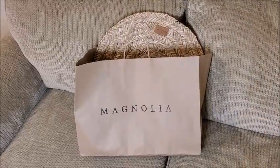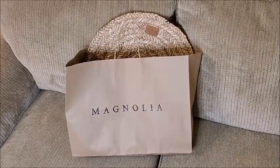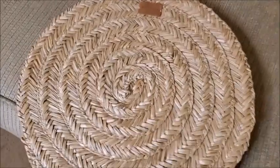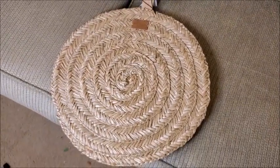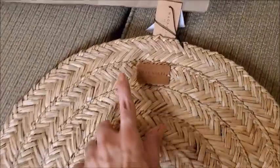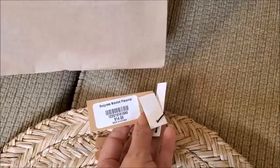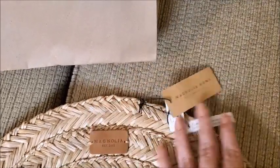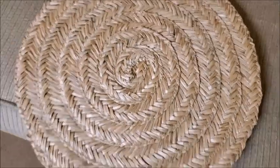Okay, so I'm back and I'm going to show you what I got. I just got a few things to show you real quick. First is this placemat that I really like. Has the logo here. This is called the Seagrass Braided Placemat. It was $14. And yeah, I love it.